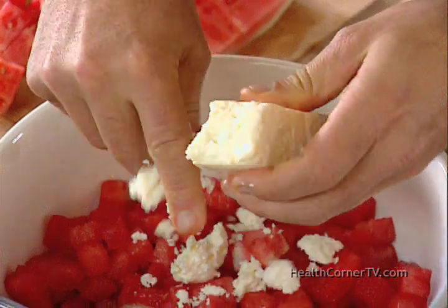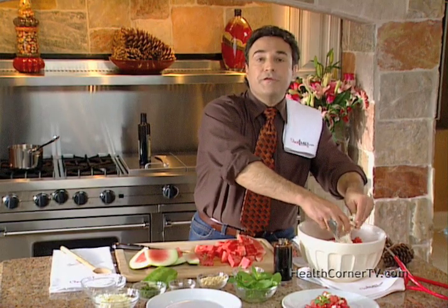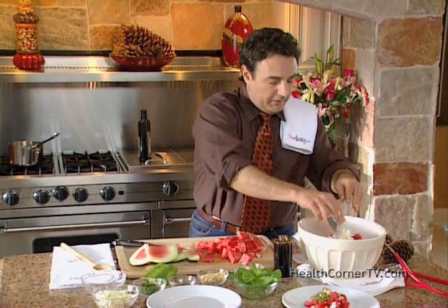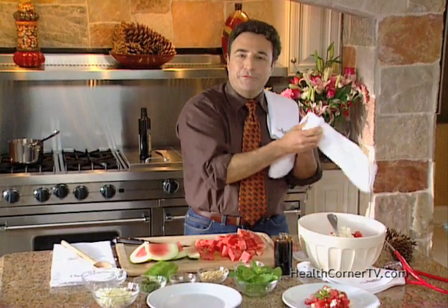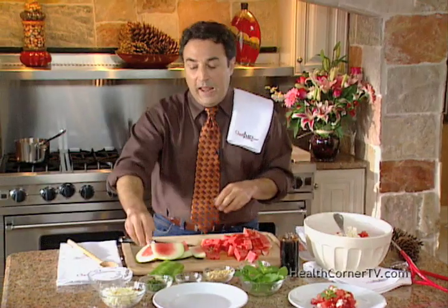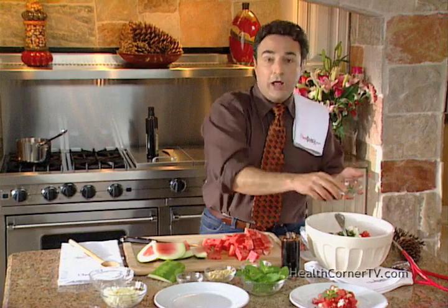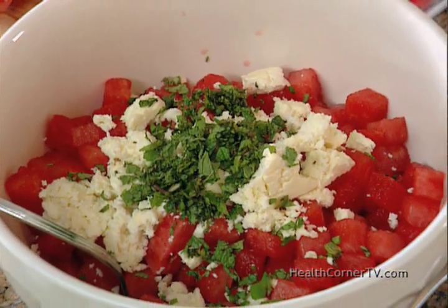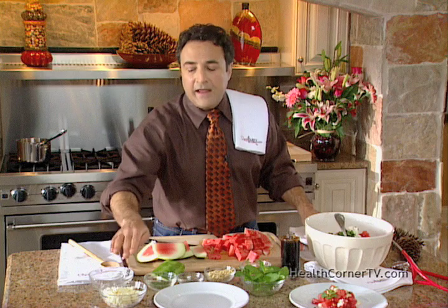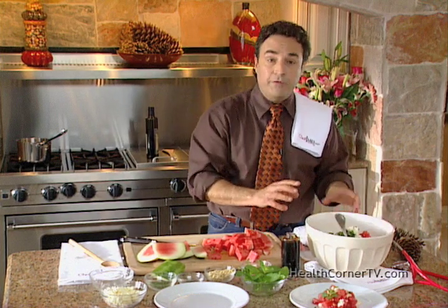This is a big block of feta cheese I'm just crumbling myself. If you want, you can buy crumbled feta cheese already crumbled in the store. I like crumbling it myself because I want to feel the cheese and put it in the recipe and actually invest in it. Add some mint, chopped. Beautiful. Good color contrast too. The feta cheese has a sweet tang that goes against the juiciness of the watermelon, and together they're awesome.